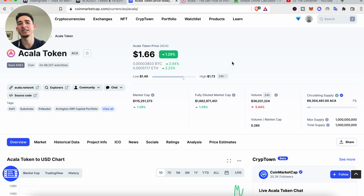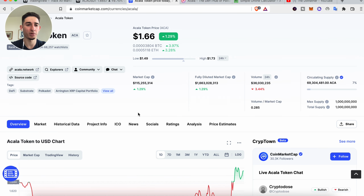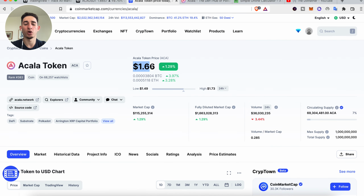Now the big question is, can Acala 100x, can Acala 50x? In my opinion, yes. We have a market cap at $115 million. That is quite low. Currently ranked 383. We got 70,000 people on the watch list. This is fairly new in my opinion. Traded at $1.66. We got 69 million tokens in circulation.